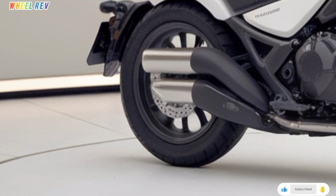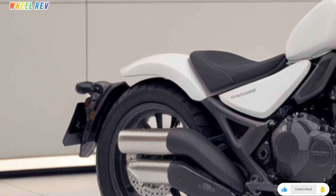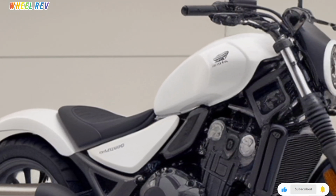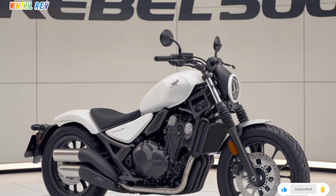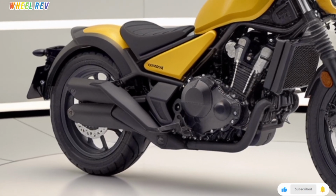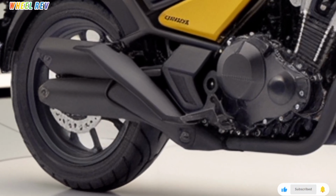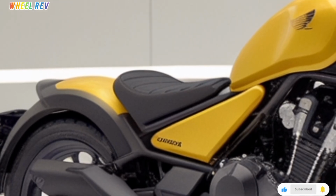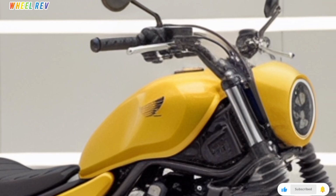The suspension setup is tuned for comfort but doesn't get wallowy when you push the bike a bit harder. For city streets filled with potholes or uneven pavement, the ride quality feels polished, and that's a noticeable improvement over older versions. The Rebel 500 also has ABS as an option, which pairs with its disc brakes front and rear to deliver strong, predictable stopping power. It's another confidence-building feature that makes the Rebel such a smart choice for riders stepping up from smaller displacement machines.